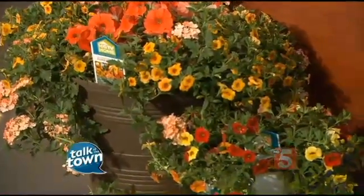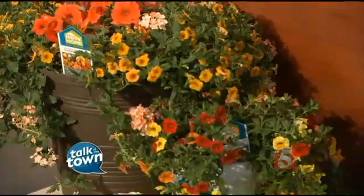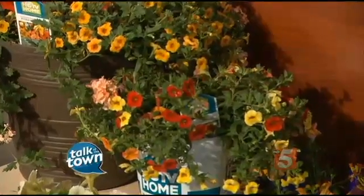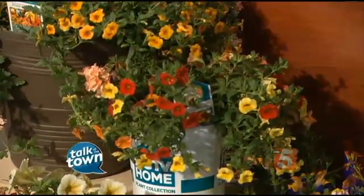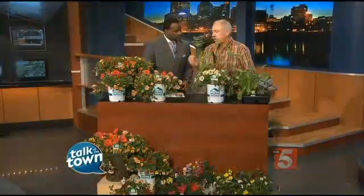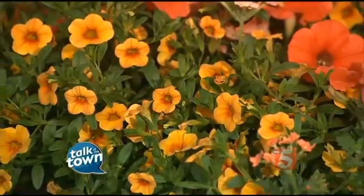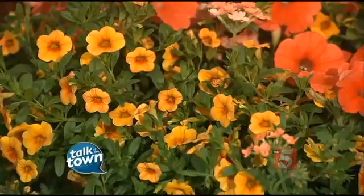Absolutely, and I think a lot of the smaller flowers really are easier for your eye to take up when you're in close range. So as you move closer to the doorway, you really get to appreciate the intricate patterns that are in the colors. So okay, they look good from afar. They also look very good up close.